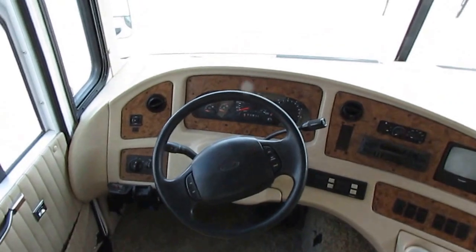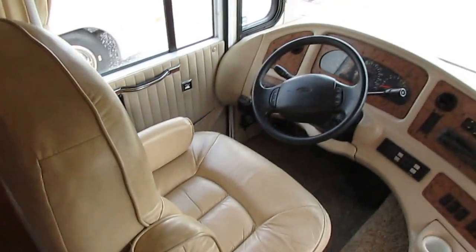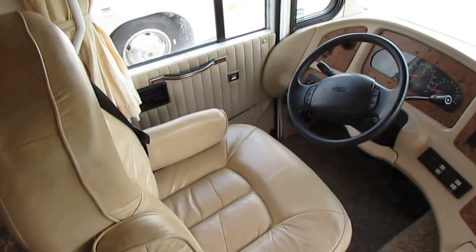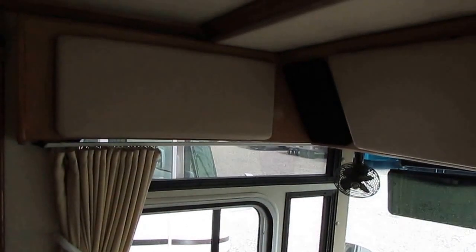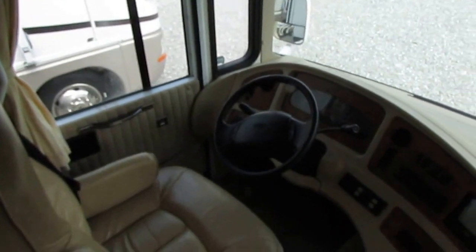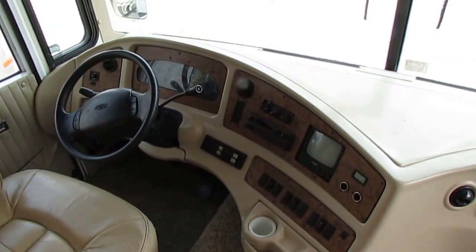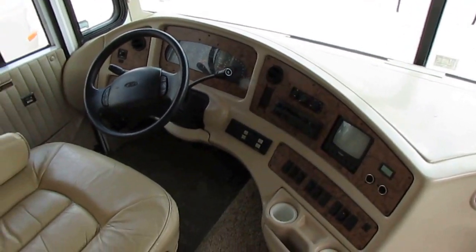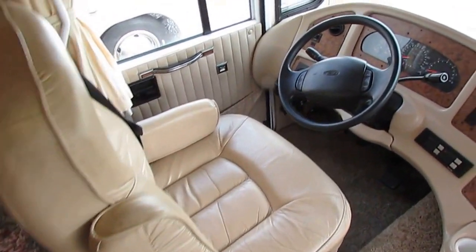This is one of their nicer models. In 2000, this was $102,000 brand new, which, you know, 15 years ago, that was a lot of money for a gas burner. A lot of money. I mean, you could buy a nice diesel back in 2000 for what you would have paid for this Coachmen. So this is obviously a nicer model than what you see most of them. Flexsteel captain's chairs are leather. They swivel for party seating.